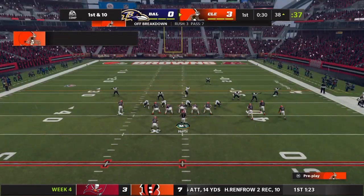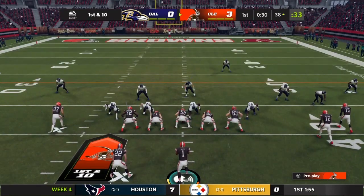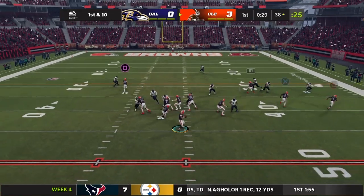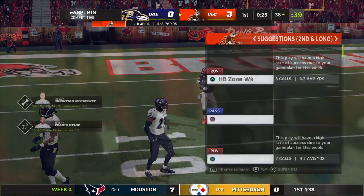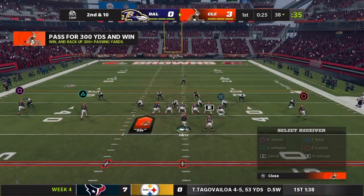So the ball moves from one hash to the other as they come up on 1st and 10. Throwing is Hurts. And that is incomplete.